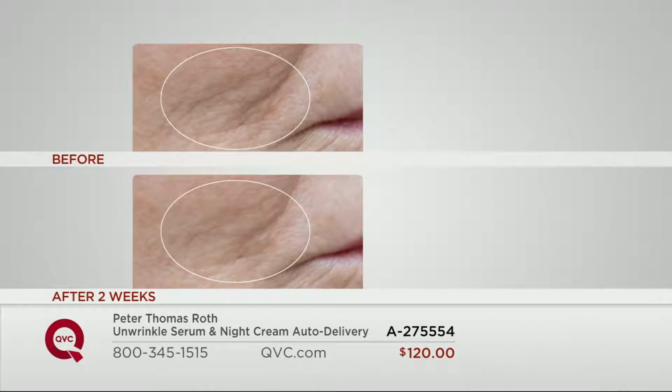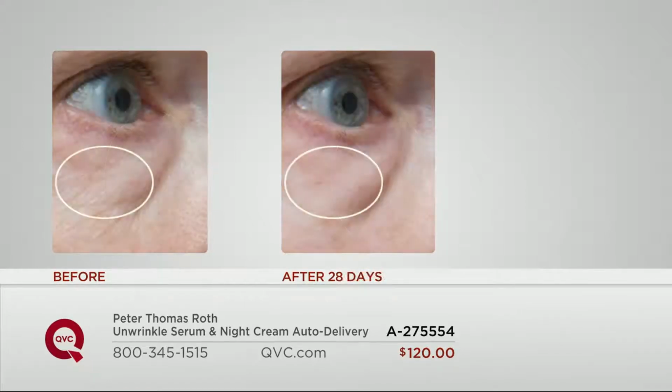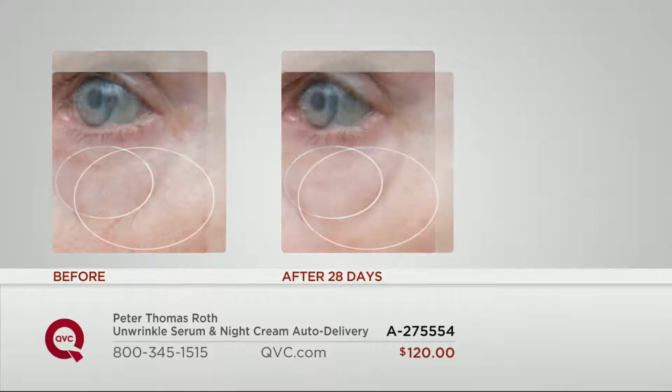Look at what 2 weeks will do. Look at those deep wrinkles in 2 weeks. This is using it twice a day, and then the Unwrinkle night once a night. And it's just amazing. Look at the side of her face. Those are lines when she's not smiling. So she's just relaxed. And let's go to the 28 days next. It's fabulous. Look at those crosshatch lines. It's just amazing. You see, and we have another one.